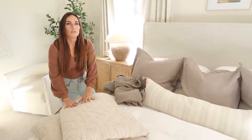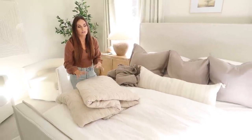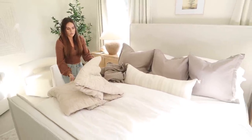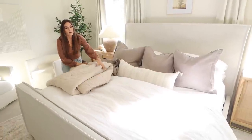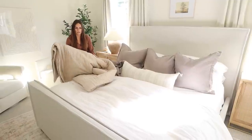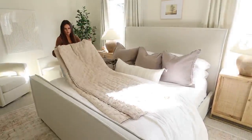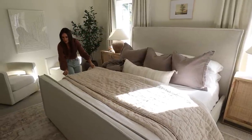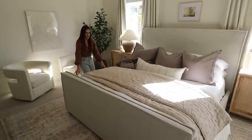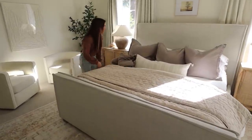I really want this room to feel cozy and the upholstered bed totally lends itself to that, as well as these layers that we're gonna put on the bed. So this one I think is sold out, but I'm gonna find you guys a similar one and include that, because I think it's not just sold out, but no longer available. I'm not 100% sure on that though. So we're gonna layer this one on the bottom, tuck those tags in, and give us a little bit of this color.